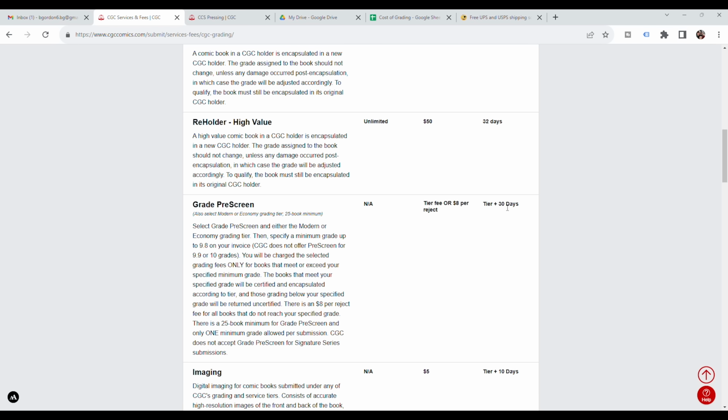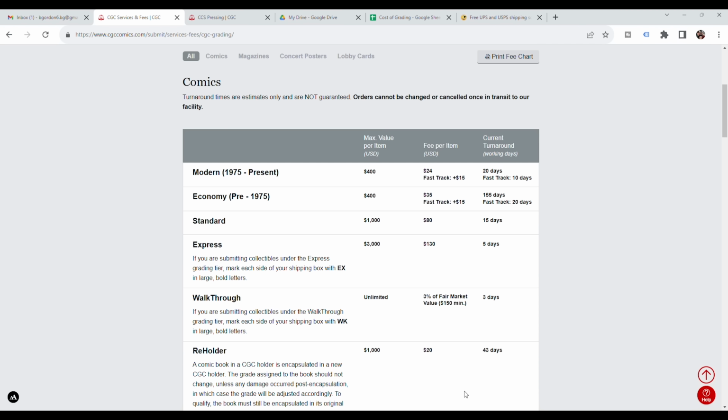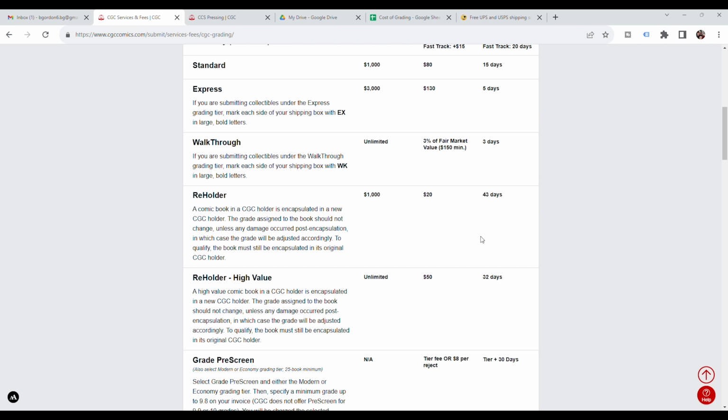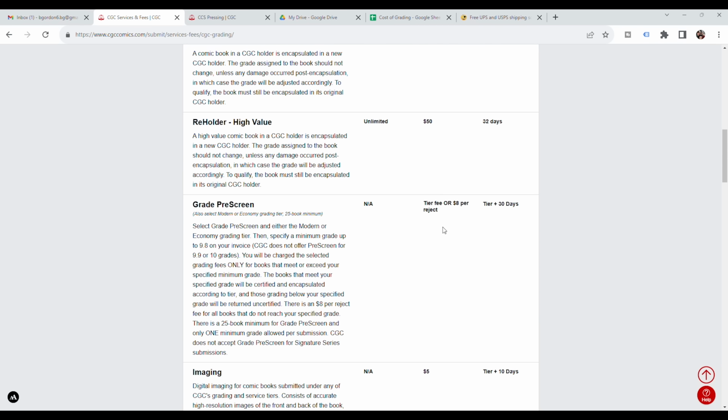And this adds apparently 30 days to the turnaround time, but actually currently adding the pre-screen is making modern submissions go through faster. It's not adding time, it's making it go through faster. And my suspicion on why this is the case is they probably hired a whole bunch of new people to do pre-screening, because it's one of the easiest things to do, to pre-screen modern 9.8 books. And so they're probably overstaffed in this area. This may change over time where it goes back to this.